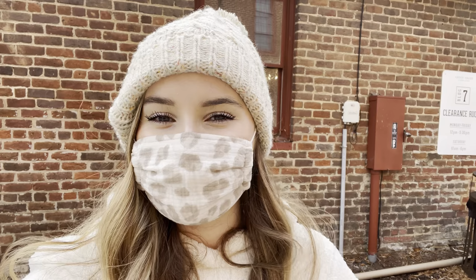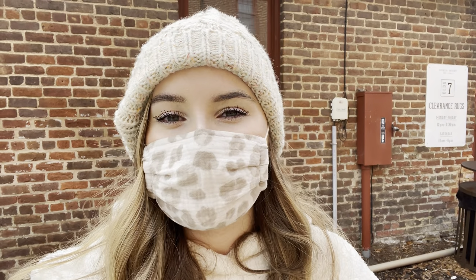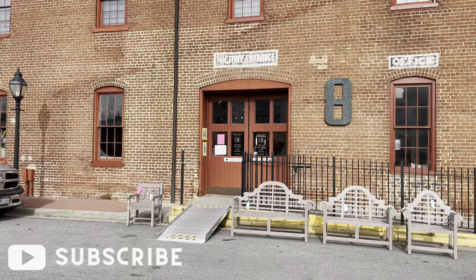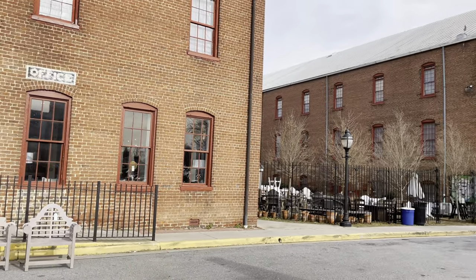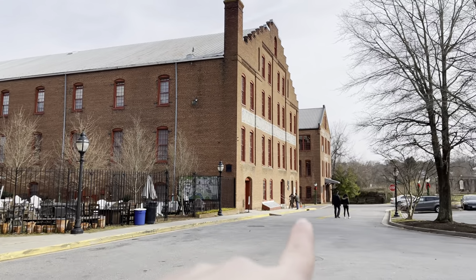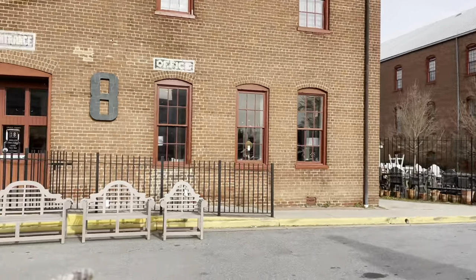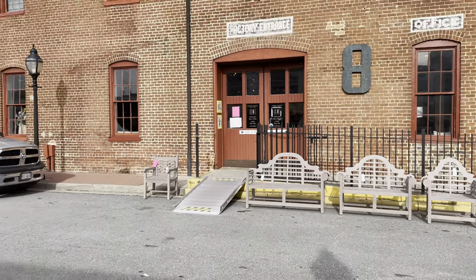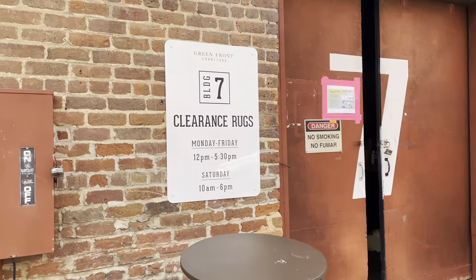All right, so we've been walking around Greenfront Furniture for about 2 hours now. They have a ton of warehouses of really cool furniture. And I haven't recorded anything because we've just been looking around, but I'm going to show you what the buildings look like. So each store is different and you can get a map, but it's basically these huge warehouses of furniture. And we walked through all the levels of this one. It was really beautiful. And then there's one right here, and then there's another one right here. And then behind us, we were just in this clearance rug factory building, and they have the coolest stuff.